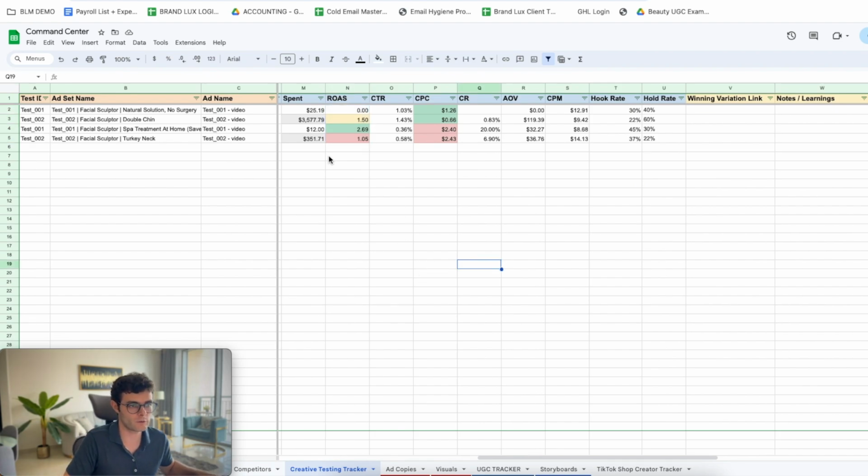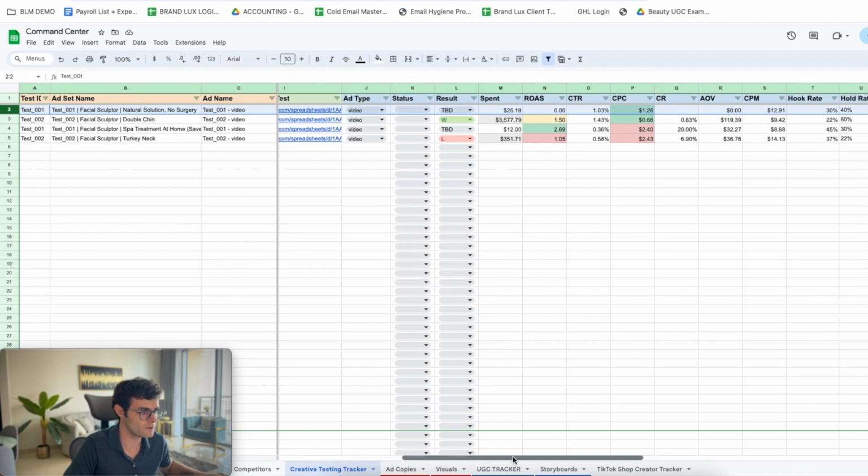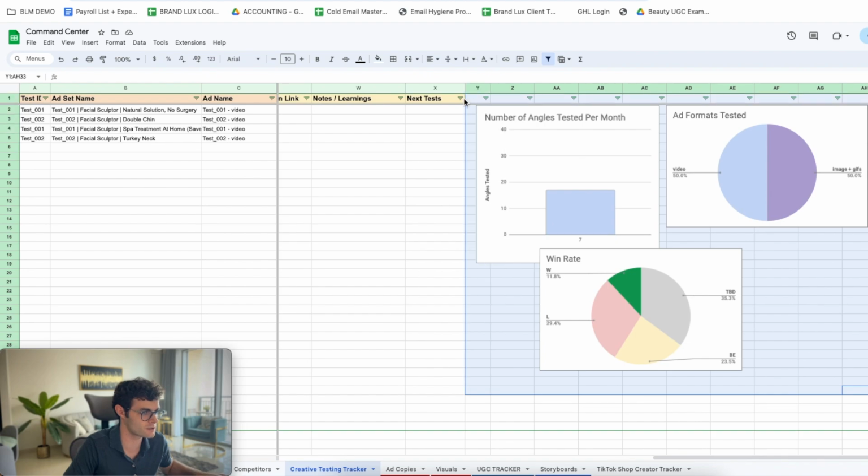Why do we do this? Well, we want to do this because each concept that we test, which by the way is like several, like 3 to 5 video ads, right? I'm going to show you how we structure it later on. And don't worry, everything will be clear. But what we do is basically, we do this to track performance so that we can also create graphical representations of what hooks work, what is our win rate, meaning if we test 10 ad sets or 10 marketing angles, what is our win rate? In this case, it's like whatever, 10%.